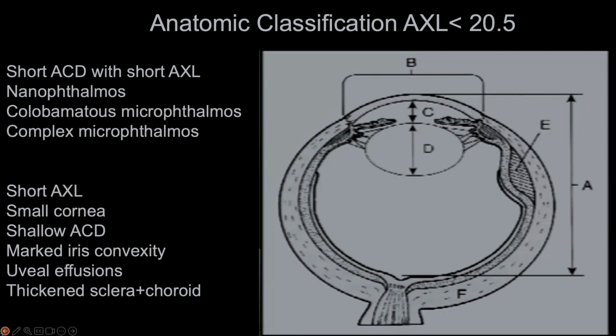The basic classification of these eyes is those that have a short ACD and a short axial length. And there are several different types of this, but essentially they all have the small cornea, a shallow ACD, marked iris convexity, and potential for uveal effusions, which can be potentially sight-threatening. They also have this thickened sclera and choroid.